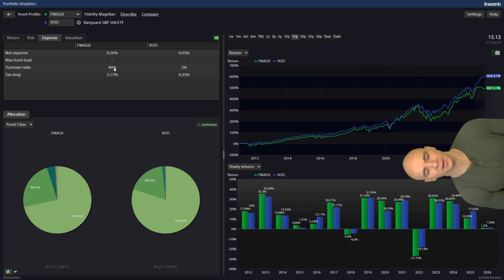And so when we think back to when we talked about payment for order flow, if we're incurring costs every time there's a trade, and it's a little bit different inside of funds, but there's still a cost of doing business whenever you're trading, that's another thing that can potentially reduce returns long term. And while this is sort of cherry picking, it is worth noting that VOO, or the Vanguard S&P 500 fund, has outperformed the Magellan Fund over the last 15 years, and we can see that in the top right.